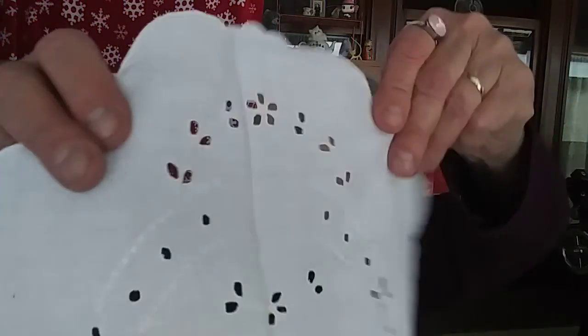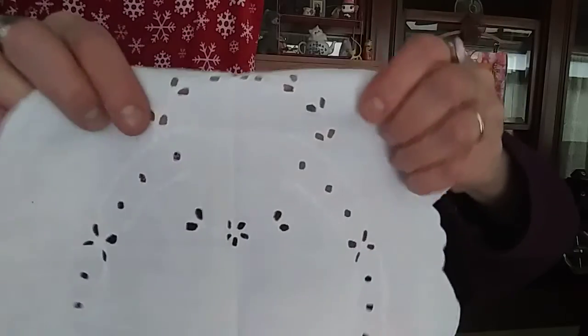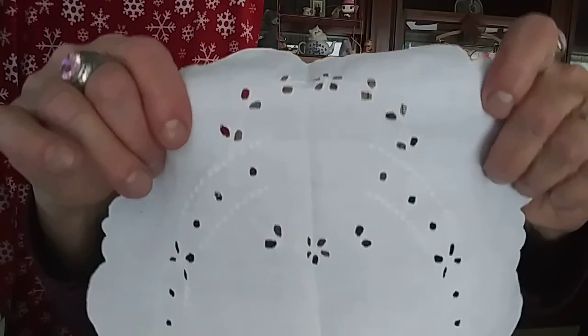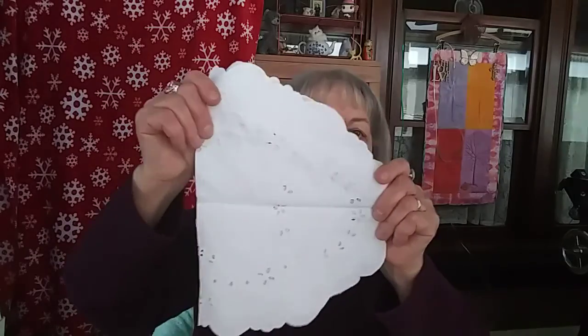Here's another open cut work, European. And this one has almost like a little tiny French knot going around the edges. Let's see if I can get in close enough so you can see. Like right here, there's 2 rows. They're like little tiny French knots, but that's really a pretty one. That would be really pretty on a larger journal cover.